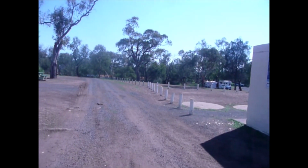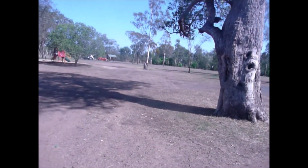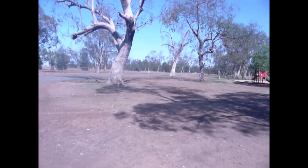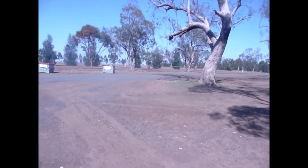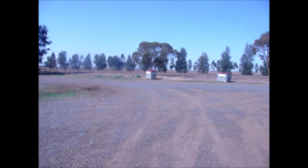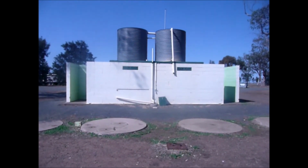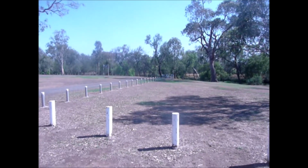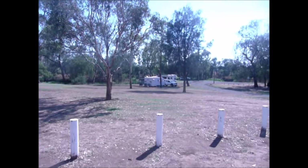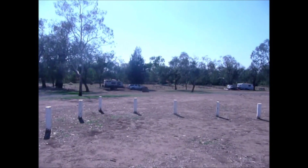There's acres of it, about 4 kilometres out of town. You don't have to be close to anybody unless you want to be. All the facilities are here, even a river down below. Plenty of water and toilets. There's so much room here, I almost lost my little van, the baby of the bunch.